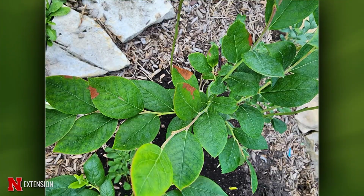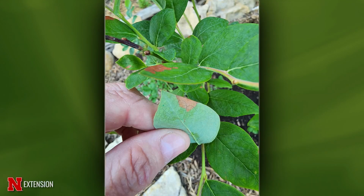Okay. This is a viewer who has blueberries, or a blueberry plant. She thinks it's rust, but it doesn't quite match what she's found. It's only her second year. This is a Sweetheart variety. The plant seems healthy. She's wondering, is this worth stressing over, and should she do something?